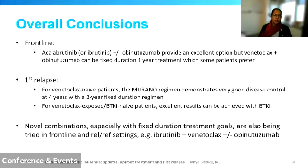in the US. But we are now trying to find more novel combinations, newer treatments, newer targets in either frontline or relapsed refractory settings to see if we can, hopefully, cure patients ultimately, but at least get them into such a deep remission with fixed duration therapy that you don't need to continue incurring indefinite costs, and patients don't need treatment right away for several years after some kind of fixed duration therapy. For instance, ibrutinib plus venetoclax plus or minus obinutuzumab is being tried, etc. There are many new combinations that are being tried in the US at least.